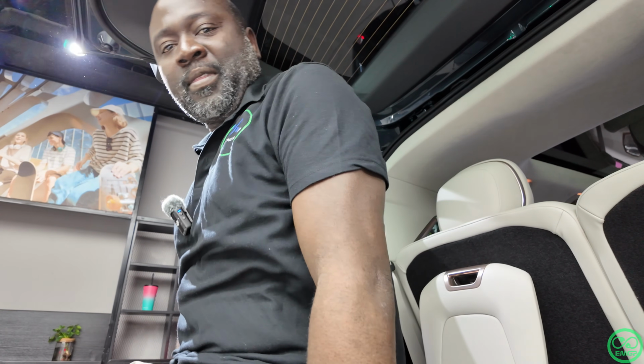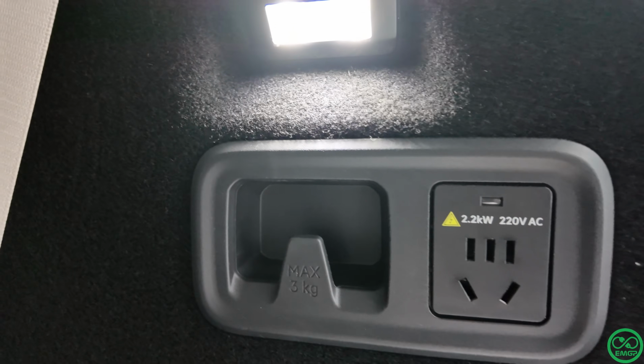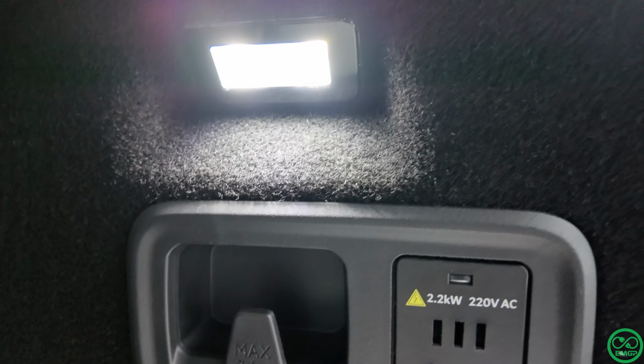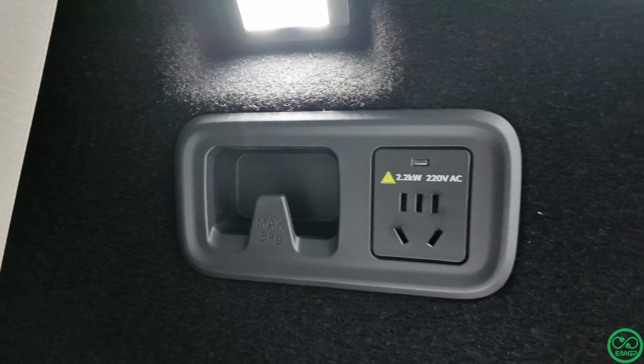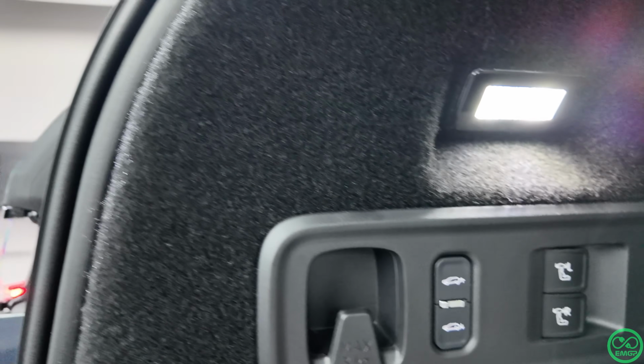So I'm sat on the boot right now, very comfortably. You've got vehicle to load in this car as well, so charging points, and then you can also put your shopping bags over there. The seats are also controlled electronically. You can lower them, and it also comes with air suspension.